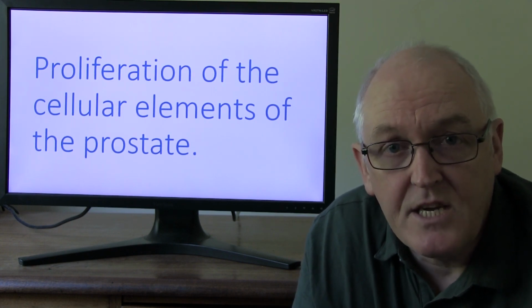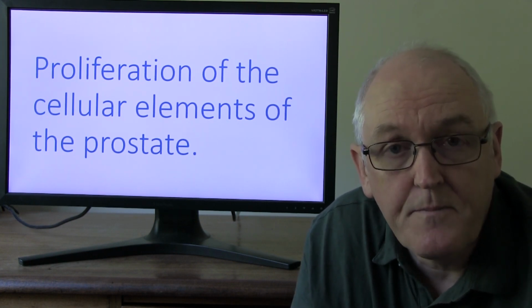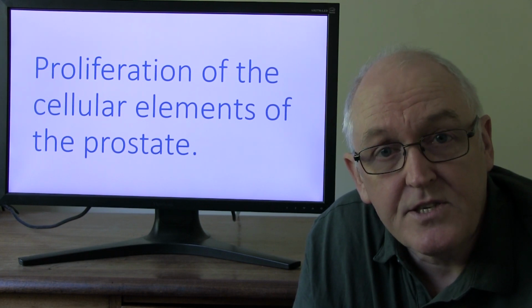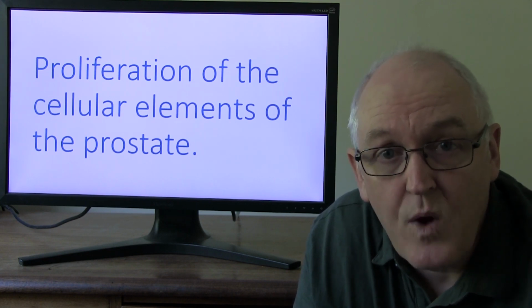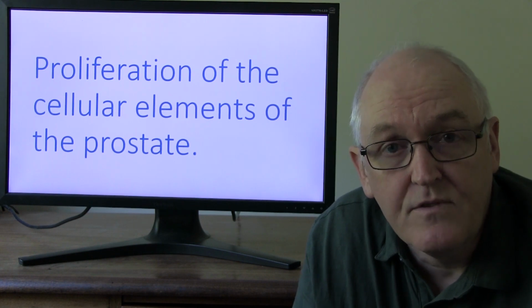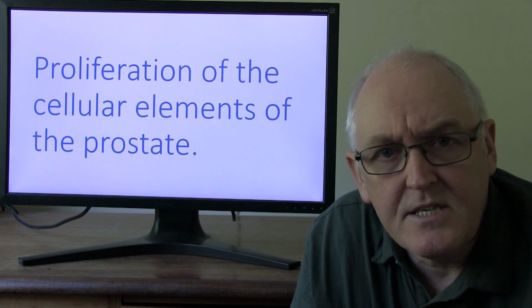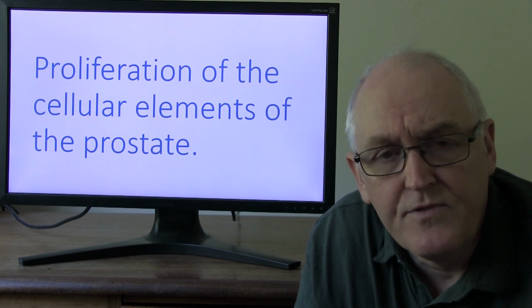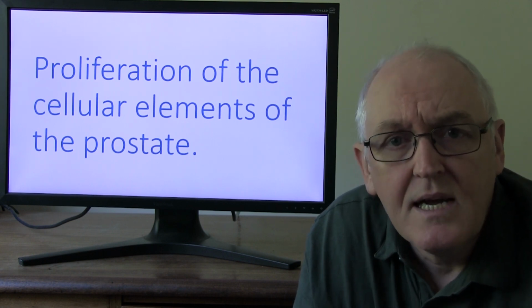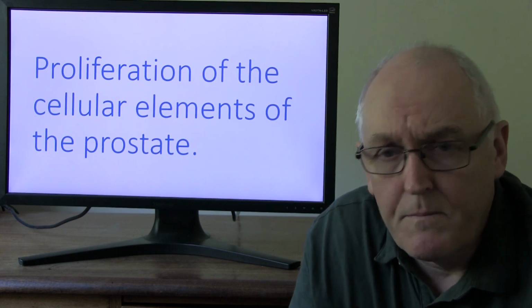And the hyperplasia in most cases mostly affects the glandular component. But there is an increase in the number of cells in the stroma as well. And in a few rarer cases, the increase in the number of cells in the stroma is the main pathology. But in most cases, it's an increase in the number of the epithelial secretory glandular cells that is the main part of the problem.